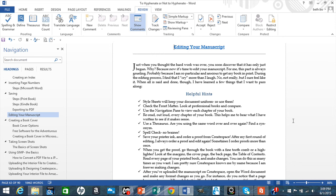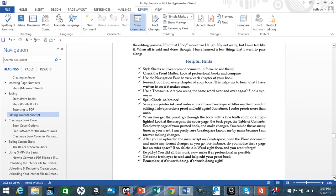So definitely order your proof, save your printer ink. They're so inexpensive on Create Space. None of my books have been more than $4 just for me to buy. So I always order a proof.